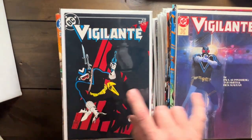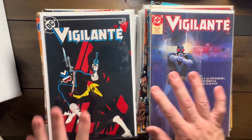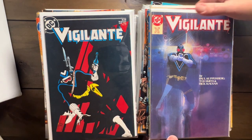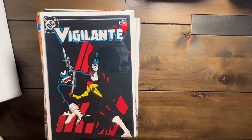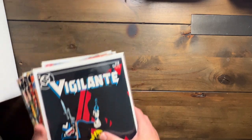This run, the covers, if you haven't seen them, look into them, because the covers on this run of Vigilante are, some of them are kind of funky, but some of them are really, really cool. Awesomely underrated. I don't think people are really paying attention to them. So check those out. All right, last little stack of books here.